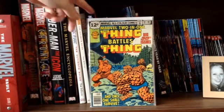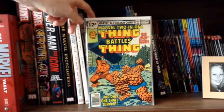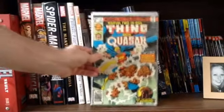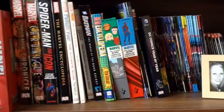And I can't remember where she's... Oh, that's right, she's still the Thing again in the latest run. So that's one of the reasons for picking that one up as well. And the last one, Quasar. I don't think I've read any Quasar at all ever, so another reason to pick up that.